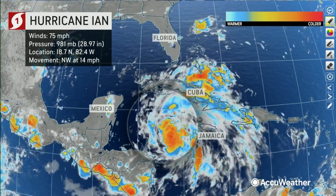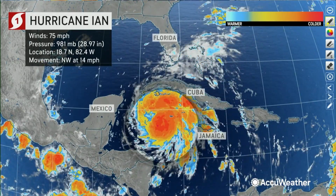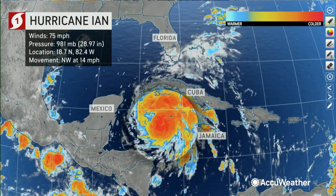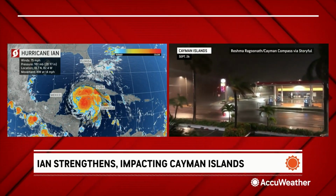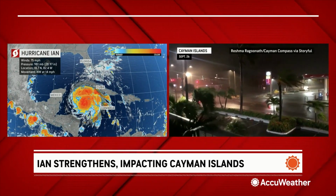So when this passed close to Grand Cayman, they did not have nearly as much wind in Grand Cayman as maybe some people thought, because it still doesn't have its wind field together just yet, which is great news for Grand Cayman. But they're still getting wind gusts to just above tropical storm force, but again, the worst of the winds are beginning to set up northwest of them. So the eye is now aiming for western Cuba.